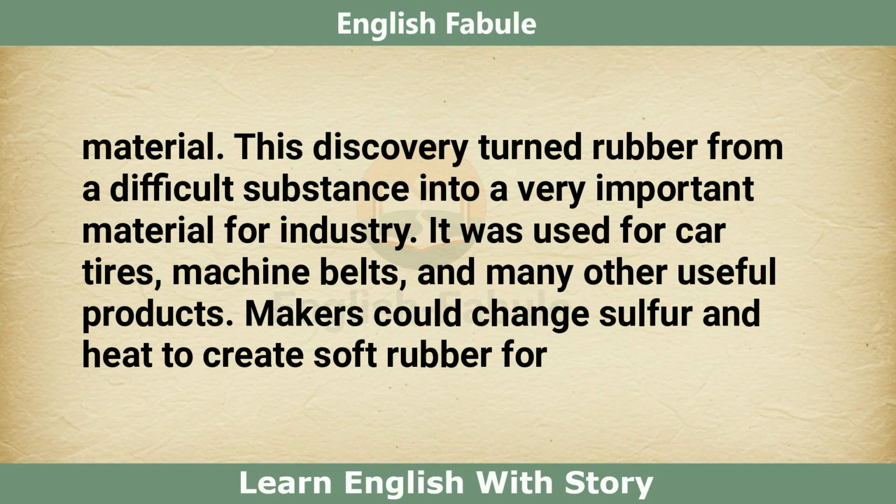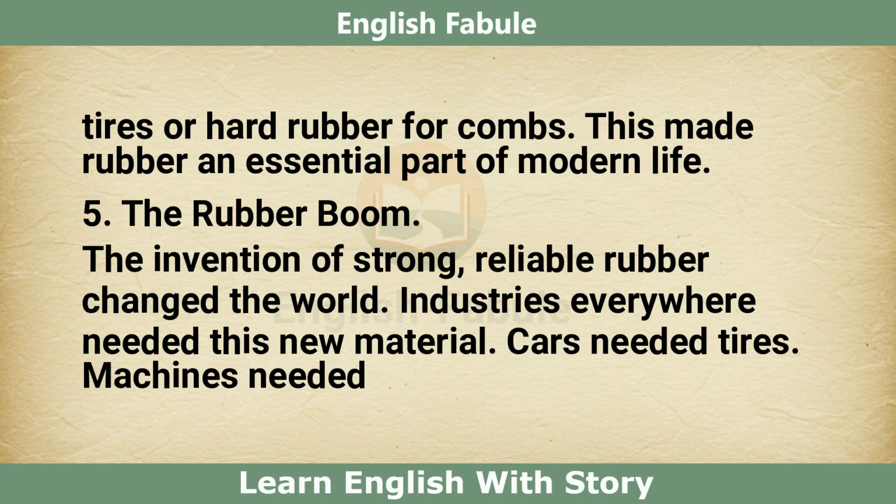This discovery turned rubber from a difficult substance into a very important material for industry. It was used for car tires, machine belts, and many other useful products. Makers could change sulfur and heat to create soft rubber for tires or hard rubber for combs. This made rubber an essential part of modern life.